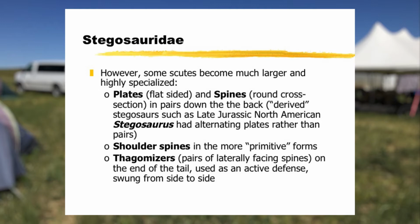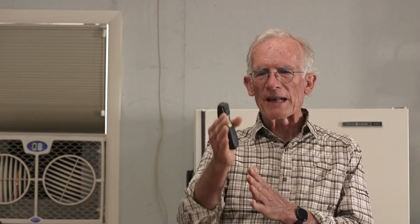So-called derived stegosaurs, that would be advanced stegosaurs, such as the late Jurassic North American Stegosaurus, had alternating plates rather than pairs. So instead of being like this, they're like this. So they're offset along the spine. We didn't know that for many years. We didn't know if they were alternate or opposite. And then someone found a specimen where the plates were still in place, and that's the way they were.